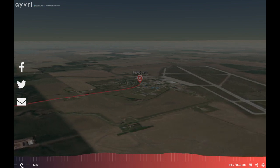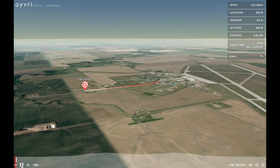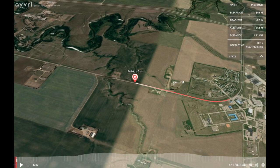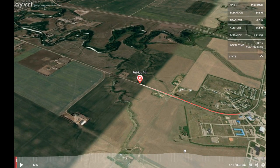So again, that's Saturday morning. Be ready to ride at 6 a.m. And again, make sure that you're dressed and have your nutrition and hydration ready to go. We will see you on Saturday.